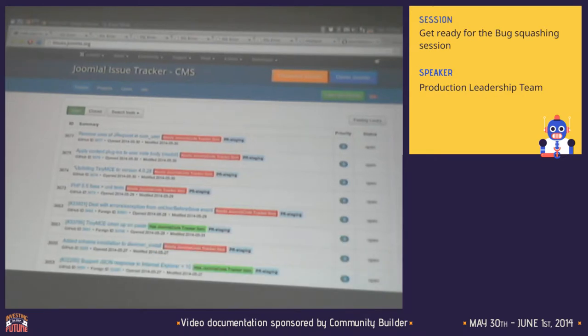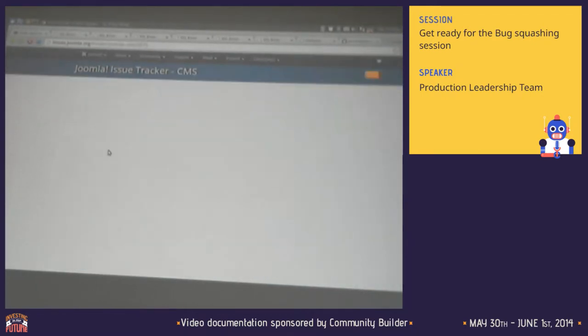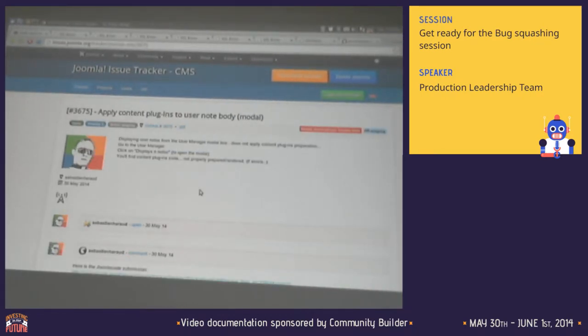Unfortunately, and I don't want to call it a painful part of the process, but a part of the process that is different for everyone is finding issues that you can look at and test. Sometimes there are simple front-end changes. Second one: apply content plugins to Zoom. All right, so this is good. This has instructions.